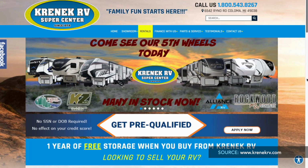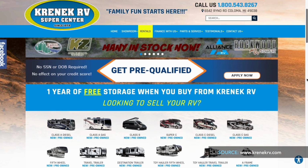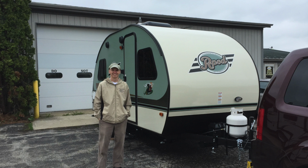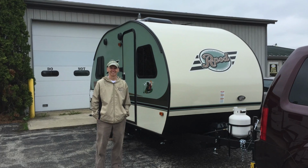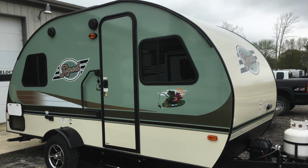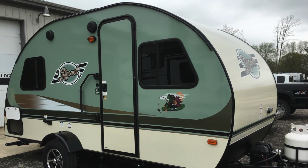Many RV dealers have RV storage on premises. Often a dealer will provide limited time free storage if you purchase from them. The first RV I purchased, my 2016 RPod 171, came with this. I could use the dealer's large grass lot to store my RPod for free for the first 2 years. The problem was the dealer was 40 plus miles away.